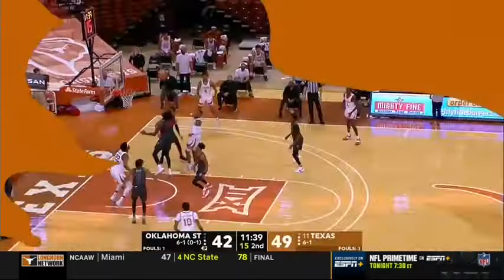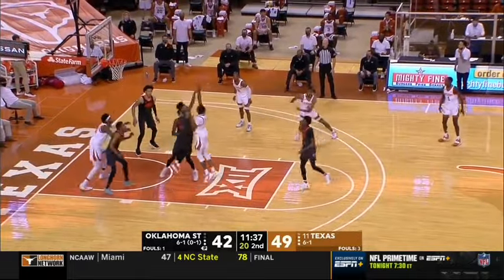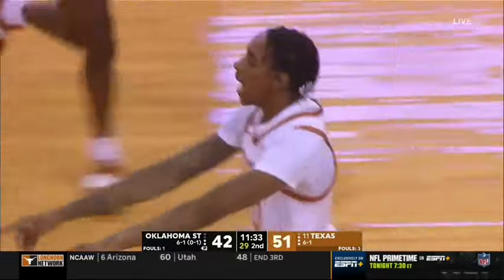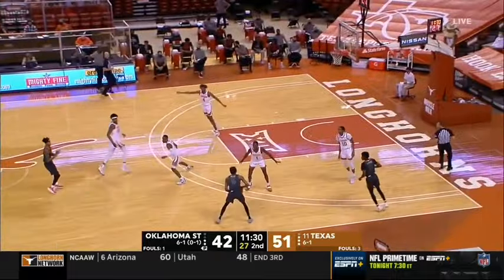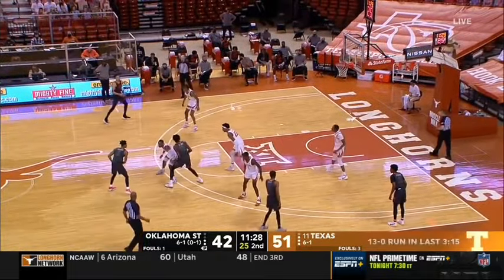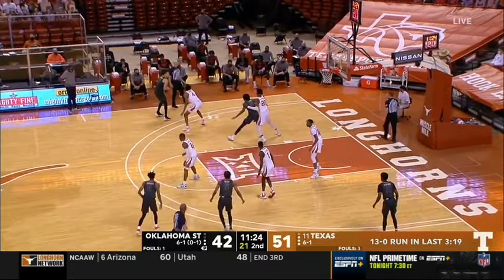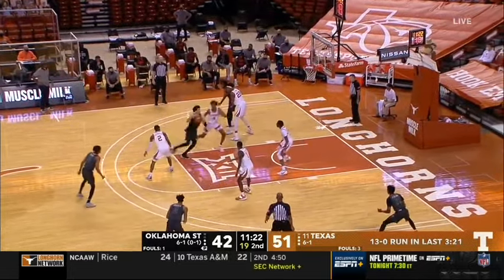But Bryce Williams goes right into the teeth of the defense. Texas is swarming, so there's no play to be made. Cade needs help if they're going to get it done. This Texas team is too good defensively. That's Donovan Williams, and it's a 51-42 lead, a 13-zip run. Oklahoma State needs an answer, and they need it now.